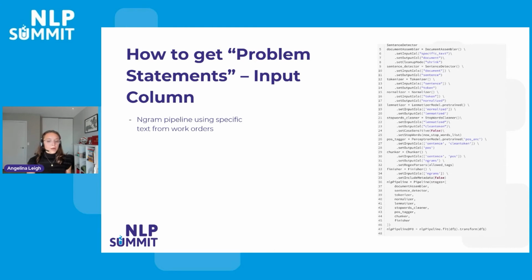So to use this ngram pipeline, we started off with the document assembler, fed it the specific text, then went to the sentence detector, the tokenizer, the normalizer, the lemmatizer, and the stop words cleaner, which was actually very great for our clients' purposes. They wanted specific words or entities to not be included in the output, so we added some customization there with a specific stop words cleaner. And then after that, a part of speech tagger, then the chunker, and the finisher. Again, this is what gave us, from the specific text from the trip reports, the problem statements that we would feed into our classifier deep learning model.